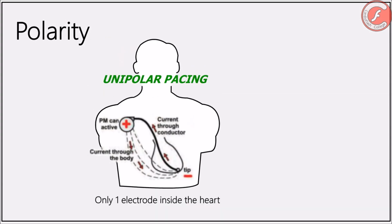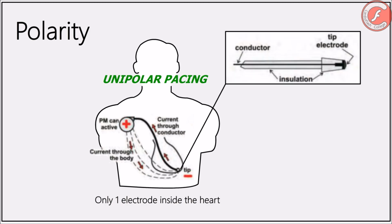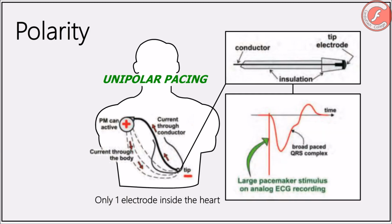Polarity. The electrodes can be classified according to their polarity. The monopolar electrodes are cables with a stimulating negative pole localized in the distal end in contact with the endocardium, while the frame of the device works as a positive pole. This generates an evident spike in the electrocardiogram, but facilitates electromagnetic interferences in the device.